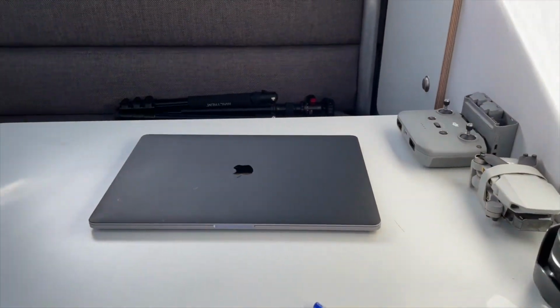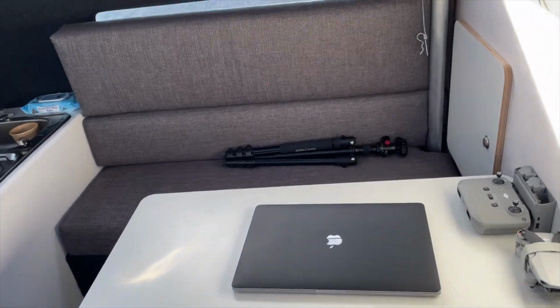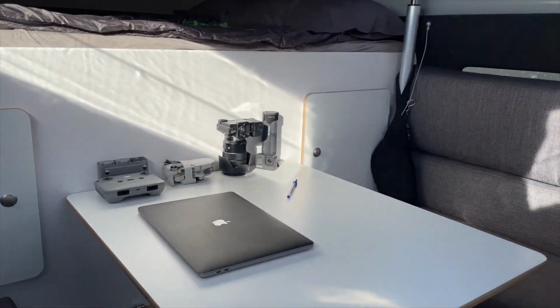But so I'm sitting down here. You could see the room it has, and then if I go on this other side, so there you go, pretty good.